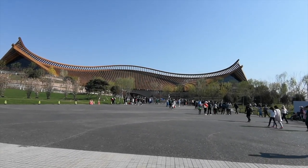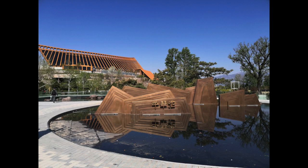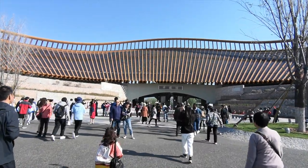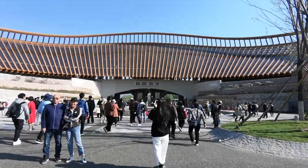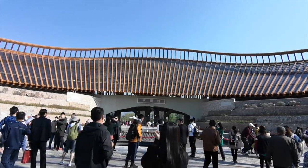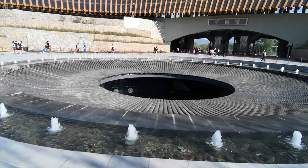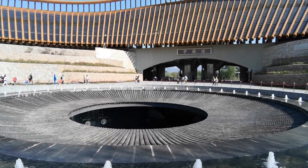We are going to the China Pavilion now. There is a big fountain in front of the entrance of the China Pavilion.